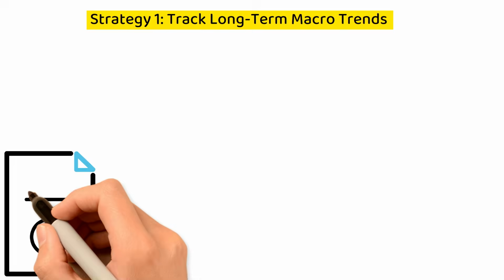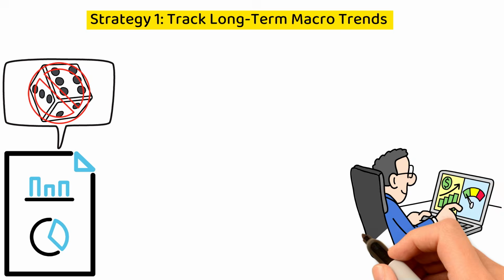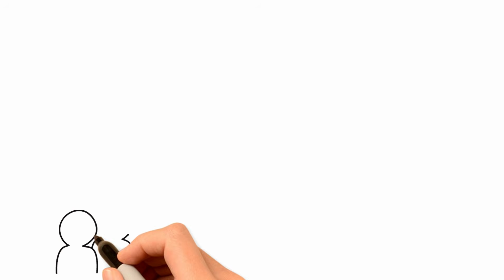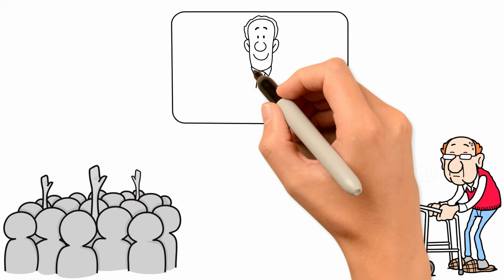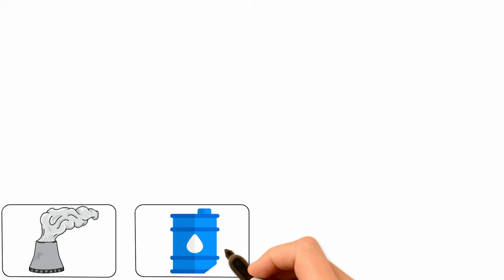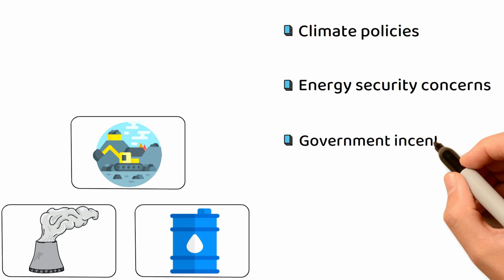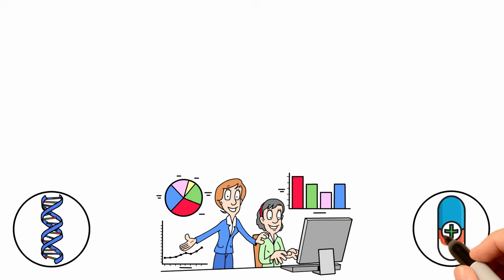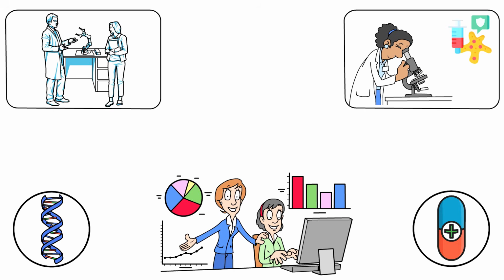Every ETF that outperforms isn't just lucky. It's riding a massive wave of momentum that was set in motion long before the price started to move. For example, SCHD tapped into the rising demand for income as boomers retire and capital preservation becomes a priority. URA is being powered by the global nuclear energy revival, fueled by climate policies, energy security concerns, and government incentives. XBI is gaining momentum thanks to biotech breakthroughs, AI-driven drug discovery, and massive health sector innovation.